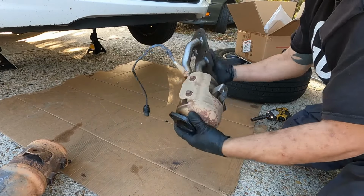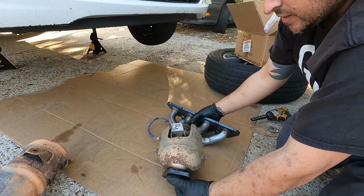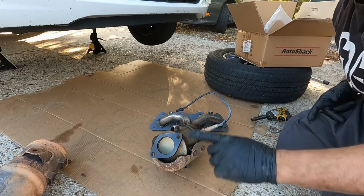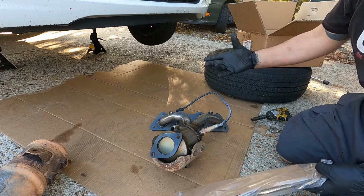All right. Brand new catalytic converter manifold. It's got its heat shield on and it's got its O2 sensor on. Now we just need to grab the gaskets, which is right here. Just go ahead and throw this thing on in.